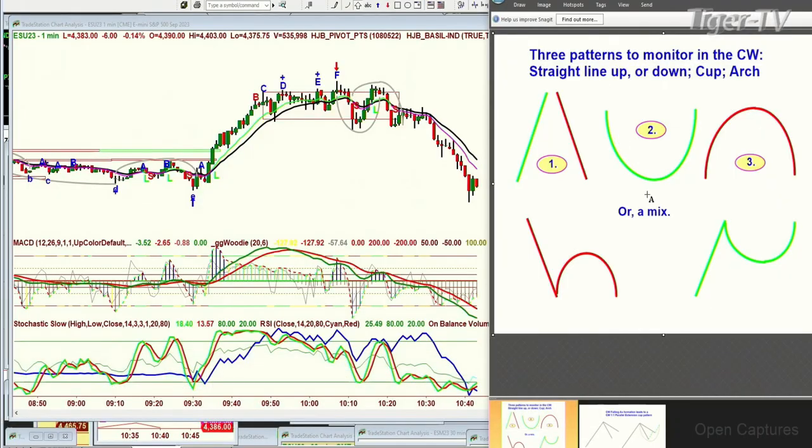Hi, folks, we're back. So the S&P is down 575. Let me just say, I always look at three core patterns. Straight up, straight down, that's one. Cup formation, that's two. And arch formation, that's three. And a mix of one and two or one and three.